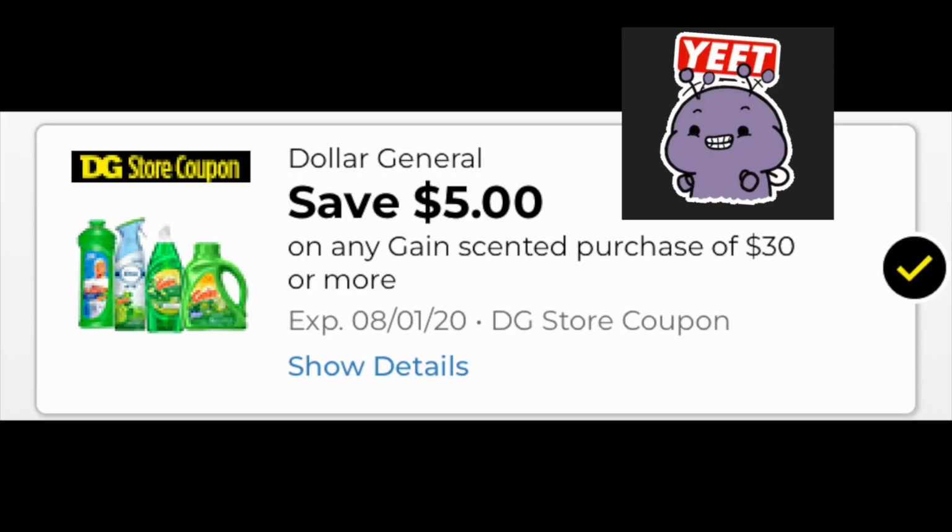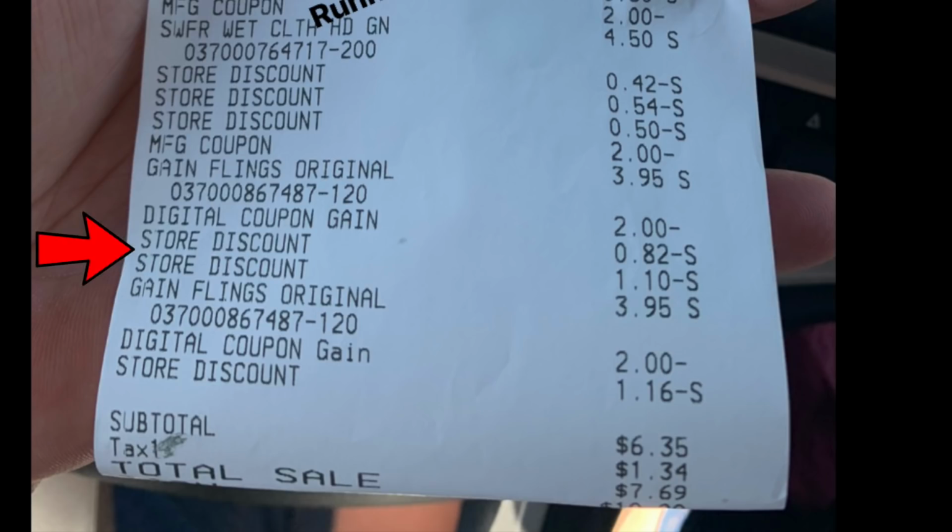There are still incredibly high value coupons floating around. I know a lot of you had Price Is Right moments last week. I did too. It is fantastic. Like paying $6 for like a $30 basket of Gain Magic.